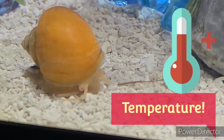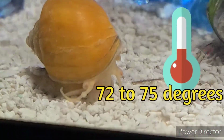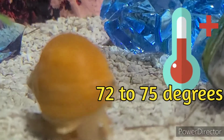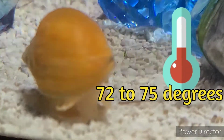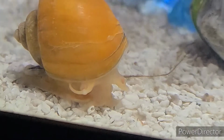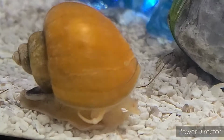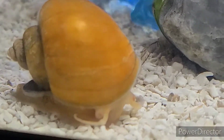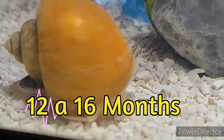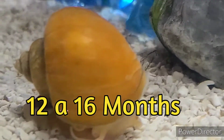Let's go over temperature. Snails like a temperature between 72 to 75 degrees Fahrenheit. They can live in colder waters, but they thrive and do better in these degrees. In colder waters, they will be really slow, barely moving, and won't be as active as they are in this temperature. Also, they will last between 12 to 16 months. That's the lifespan of a snail.